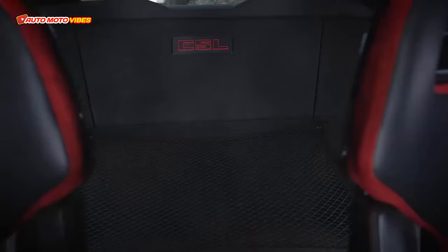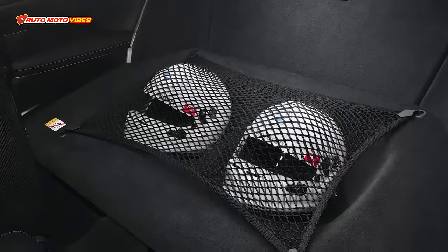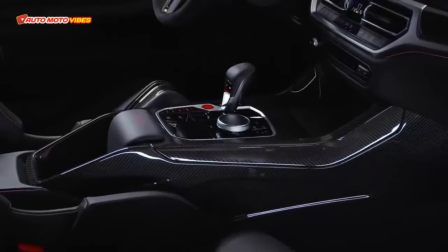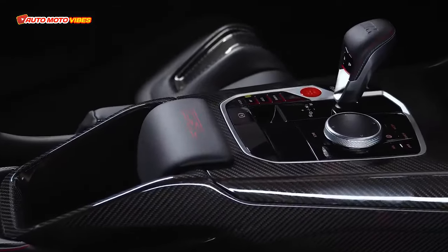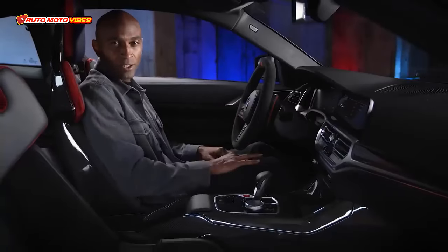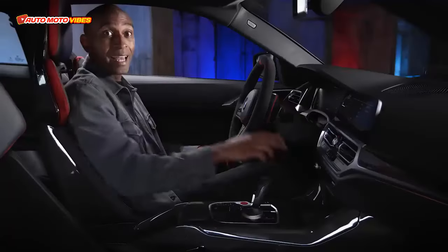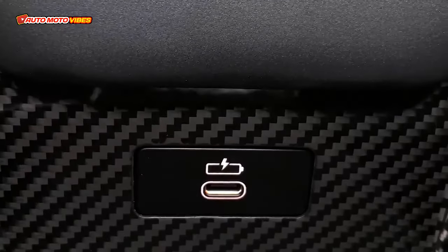The back seats are removed and replaced by a storage facility for a helmet, so there's another 20 kilograms less for you. Even the center console is lightweight, completely made of carbon, with a leather armrest and a stylish CSL logo. Its only concessions to convenient traveling technology are a wireless charging pad and two USB ports right over here.